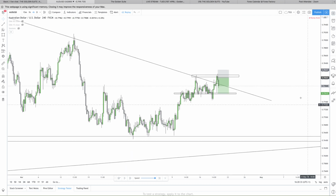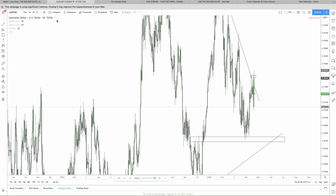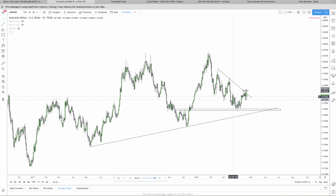If I go back out just very quickly to the daily time frame, this is why. Okay, we're trending down. We've come back up. We've even got this huge daily engulfing candle now. We've got this nice horizontal and this uptrend. So there's a very high probability price is going to come back here. So we could actually accept that and use that as our target.